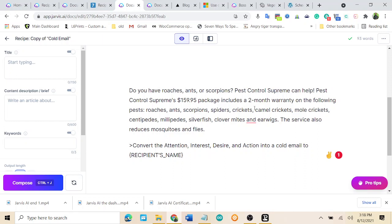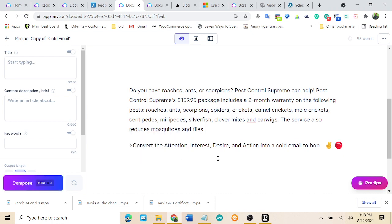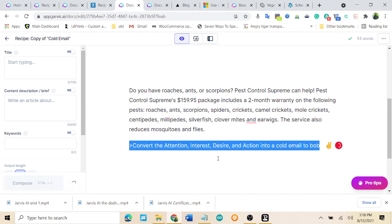I'm not going to redo this, but y'all get the picture here. Where the attention, interest, desire, and action cold email is to. All right, so to Bob. And that's Bob. Control Enter.